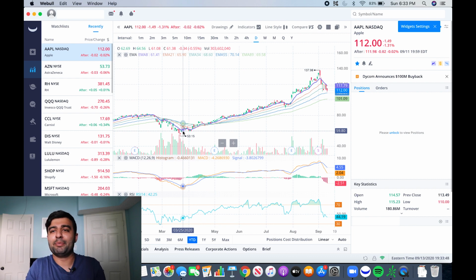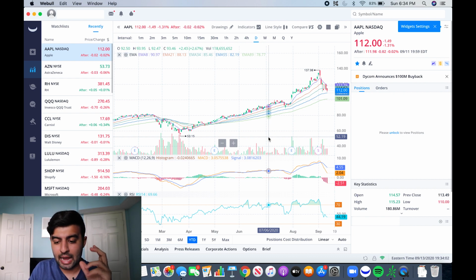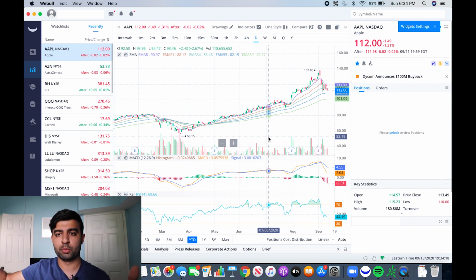So what does that mean, right? Does that mean Apple is a sell now because it's about to drop more, or is Apple a good buy right now? Well, if you're someone who's holding Apple long term, Apple is a company that historically has had great returns, has paid out dividends, very profitable, has a lot of cash. If you are looking 5, 7, 10 years from now, right, in your long-term portfolio, I think Apple is still going to go up, right?